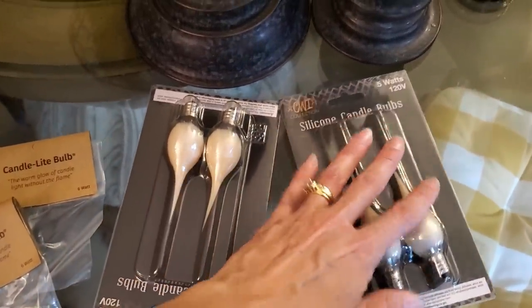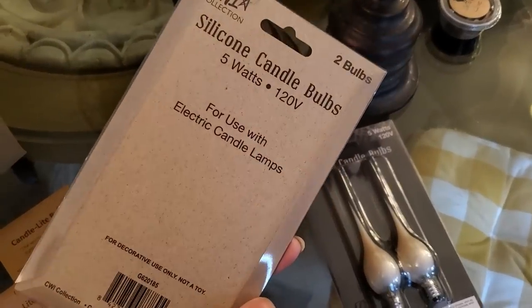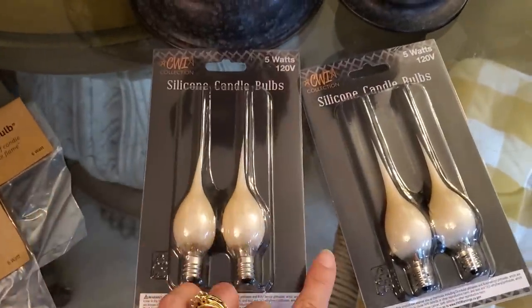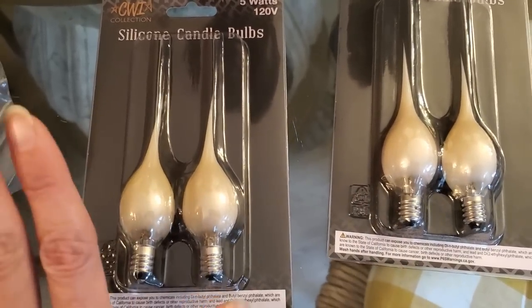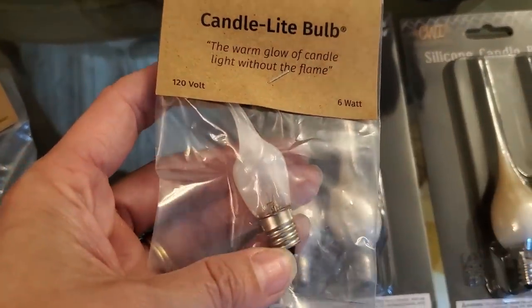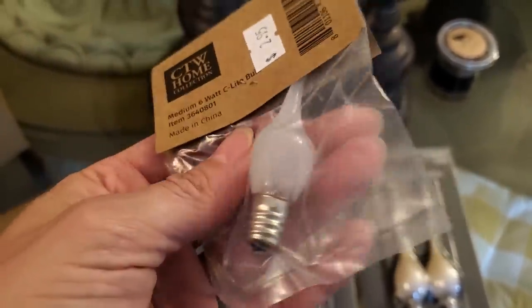Okay, and the last things that I got there were these silicone candle bulbs. Now, I don't think these flicker at all, which would have been nice, but they have a really nice glow to them. And these were $5.95 for two. I have a lot of those, I guess they're called friendship lights, or the light you get at Christmas, because these have the smaller base. So anyway, I have an idea, probably for the fall, to use these and redo some candle things. And then they also had these, and these are only 6 watts. I just thought they were so cute, and I thought these would look adorable in a little night light. So I picked up two of these as well.